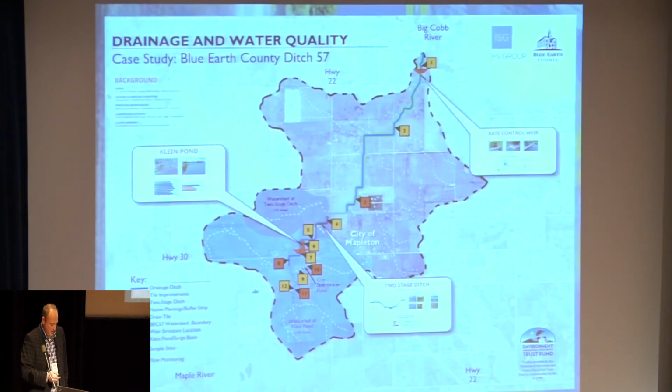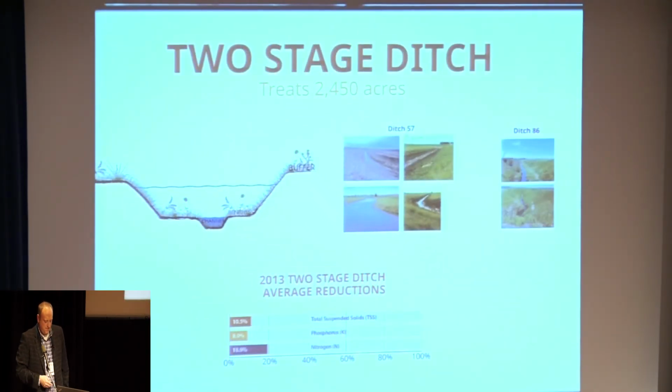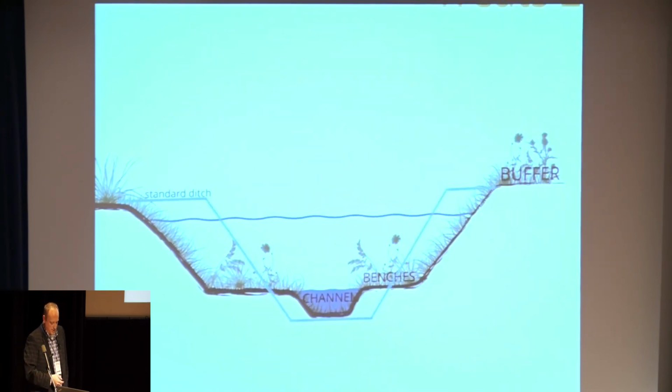So the next BMP that was installed was a two-stage ditch. Here's the pond location. The two-stage ditch was just upstream of that, approximately 1,500 feet. For those of you that don't know what a two-stage ditch is, it's a channel within a channel. So a standard ditch is built with 1.5 to 1, 2 to 1 side slopes, 4 to 10, I've seen 20-foot wide bottoms on open ditches depending on the watershed. On average we see 4 to 6.